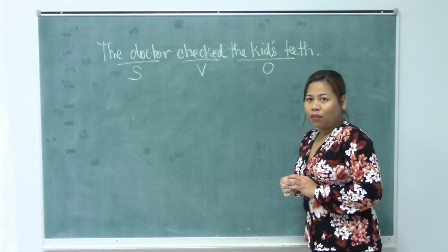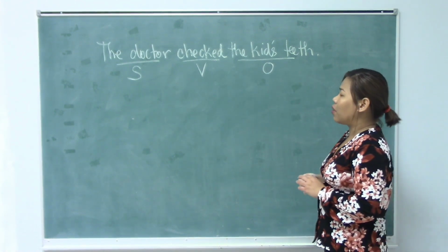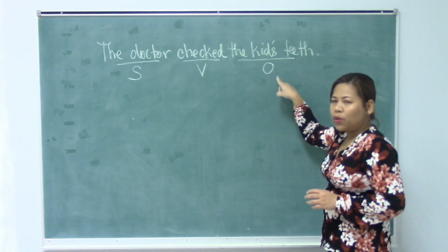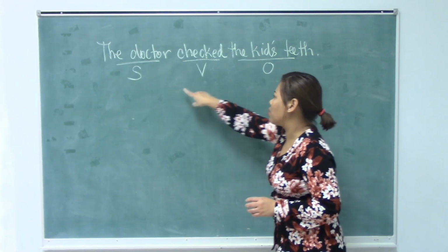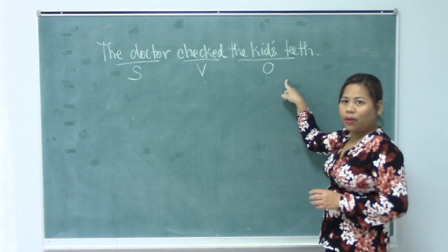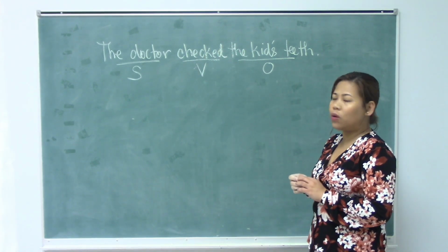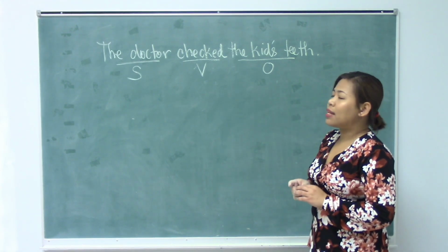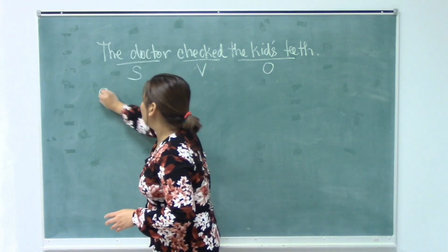To translate this in formal Filipino, again, it'll be in the same pattern, SVO. But in conversational Filipino, it would be very easy. So SVO, when you want to convert it to conversational Filipino, you should start with the V, not with the S, right? So SVO will become VSO. So then we'll start with the V, checked. Checked in Filipino, this is in past tense. So check is suri. Past tense, sinuri. Okay, so we'll start with sinuri.